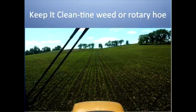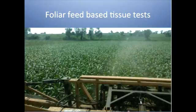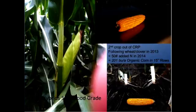Again, this is a great example of 15-inch corn with tram lines. Our tram lines at 120 inches are two 30-inch rows, so we can access the field. Bury any weeds when your corn gets just barely to the point that you can go through it. We'll take care of that. Last pass we make is a foliar application. So we'll take tissue samples, figure out what our micronutrient needs are, and give it a shot before we can't get through the field anymore. 40 days after planting, it'll be over your head.